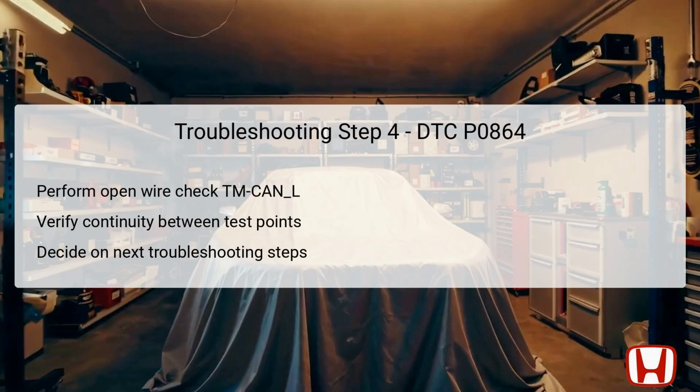If so, it indicates that the wire is functioning correctly, and you should explore any authorized service information related to the symptoms or consider substituting a known good PCM as the next logical step. In contrast, if continuity does not exist, you must repair the open in the TM-CAN-L wire connecting the PCM and TCM to restore proper communication.